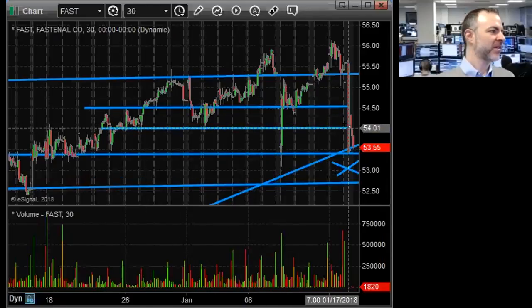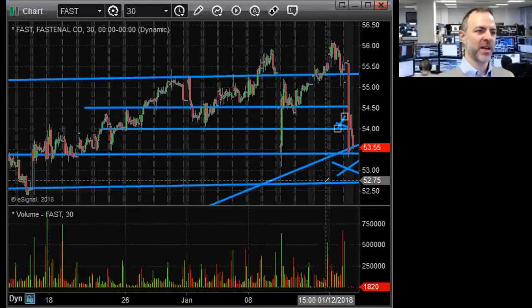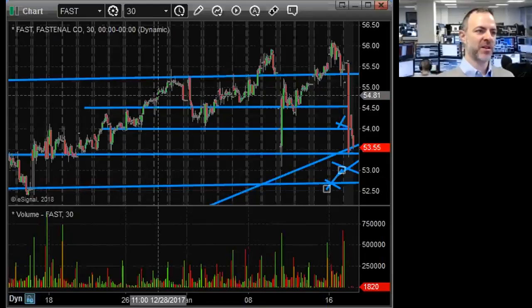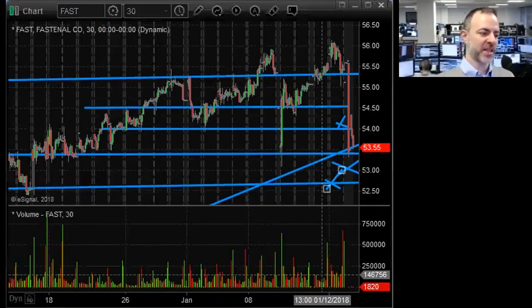54, what do we have here? 54 and a half, 55. Let's see if this thing pops back up above 54. Let's see how it behaves up here. And does it get back down below 54? And maybe it gets sold. People are like, oh shit, we had this big run up here. The tax thing's not helping them. Our thesis is wrong. Let's get the hell out.